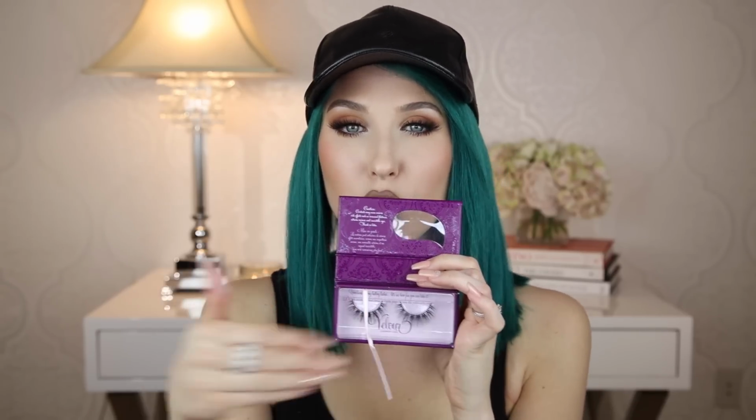And then for my favorite more natural lashes, which are still gonna be dramatic because my version of a natural lash is not other people's version, it would have to be Wispy Sweet Nothings by Velour Lashes. These are just so beautiful. You can see how much more natural they look compared to the Slaylas. They're shorter, they're fluffier, they're more separated.